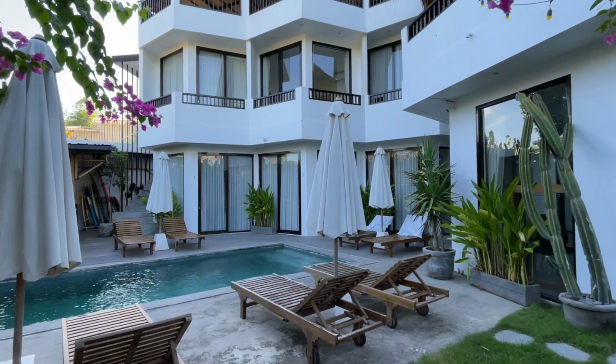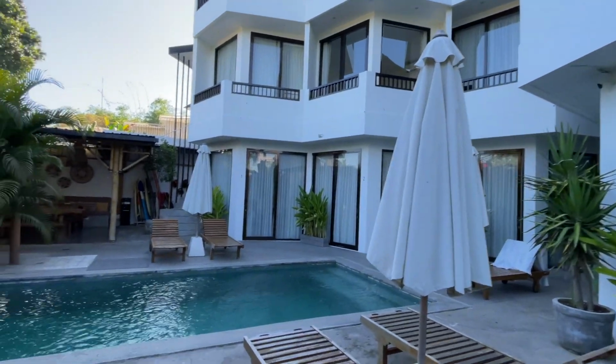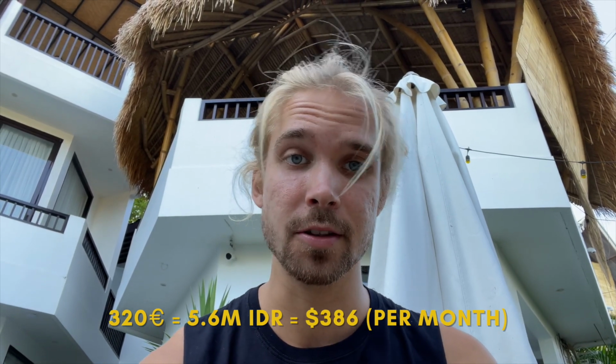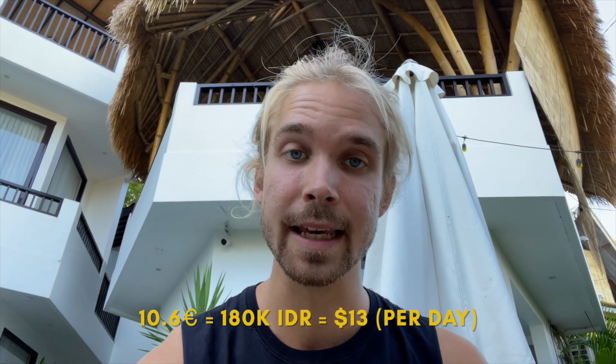One of the biggest costs, of course, is living in this villa or guest house. My room is 320 euros per month, so that would be 10.6 or something euros per day. So I will add that to the cost of this day also. And there's much cheaper villas, or guest houses I mean. There's 200-something per month, there's even 100-something per month. But I really love this place.